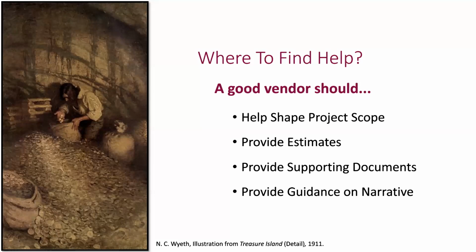So we're there for you if you want to work with us, and if you want to work with another vendor, I think you have a reasonable expectation that they should be ready to provide those types of services too.